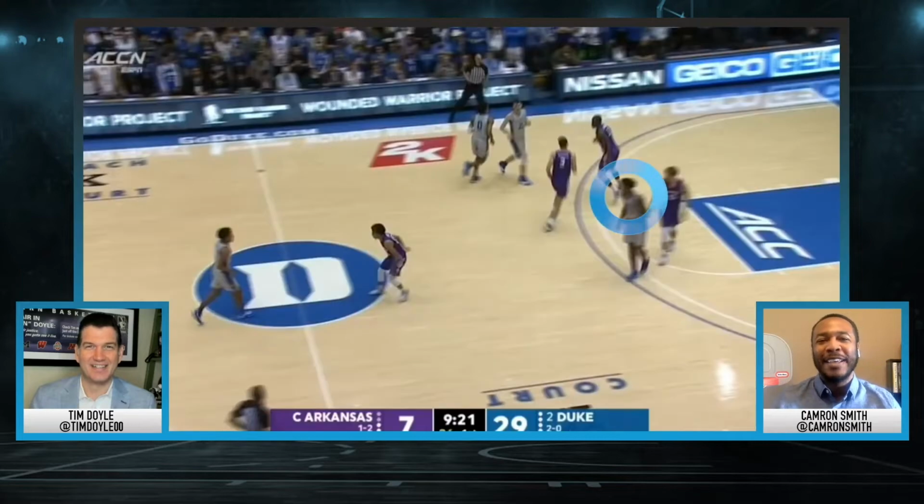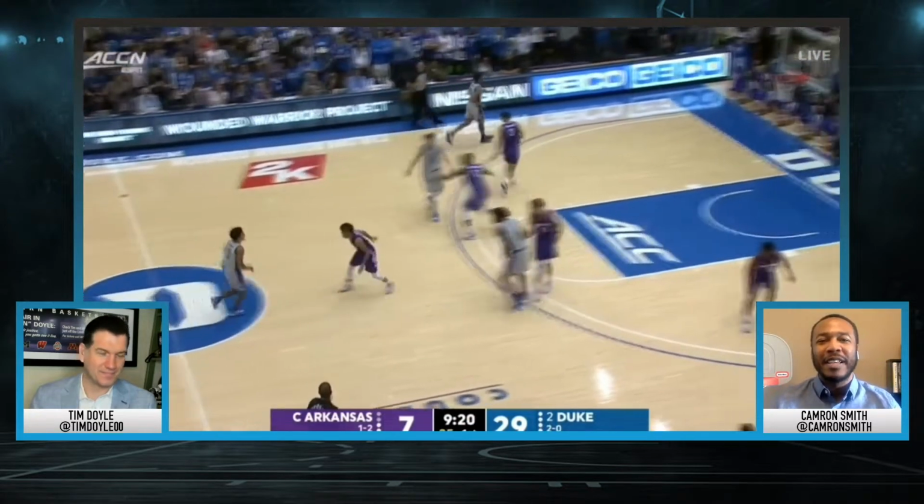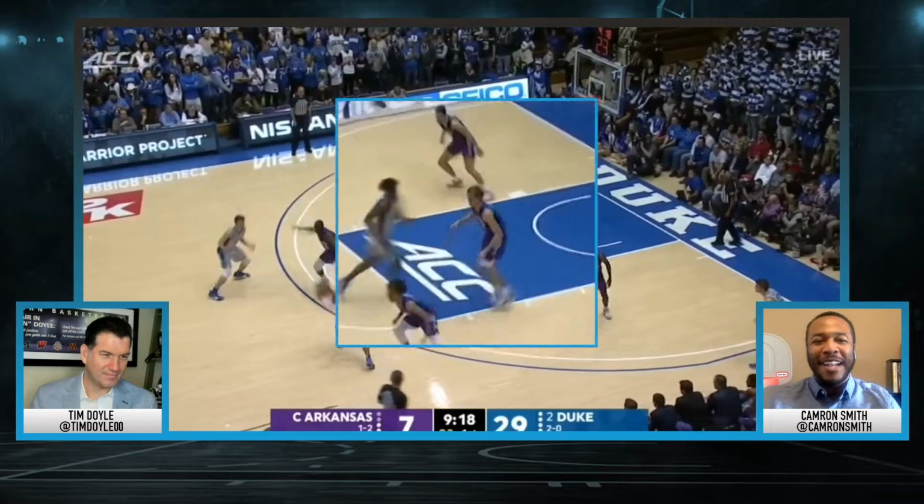Okay, Tim, now Vernon is a throwback player because he's a back-to-the-basket guy. But I like to say that he throws cats in the carry cage when he gets positioned down on that low block and inside of the paint. So let's take a look and see how Vernon does that with that big frame and that wide body.